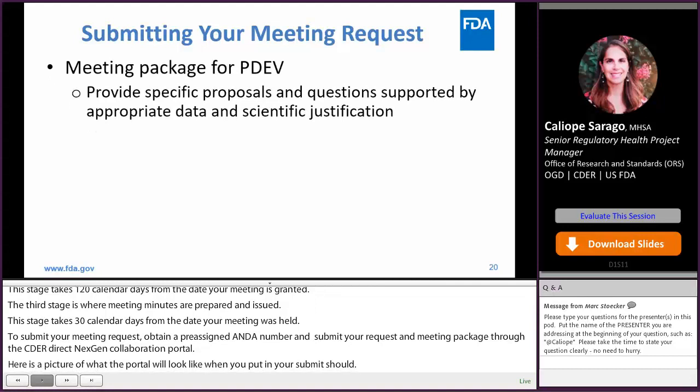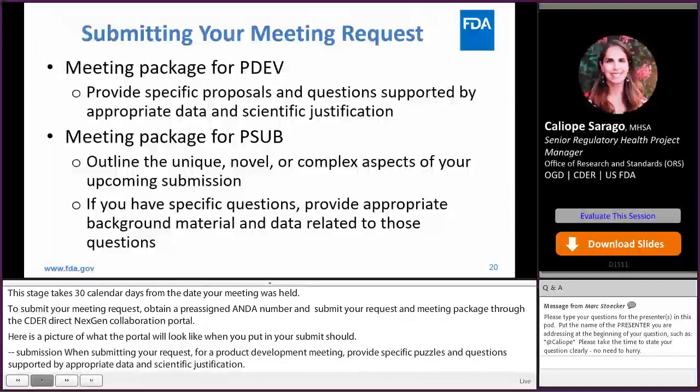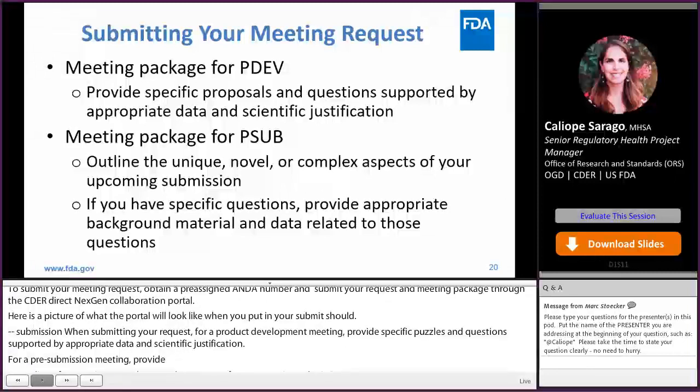For a product development meeting, provide specific proposals and questions supported by appropriate data and scientific justification. For a pre-submission meeting, provide an outline of your unique, novel, or complex aspects of your upcoming submission. If you have specific questions, provide appropriate background material and data related to those questions.